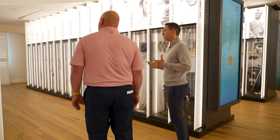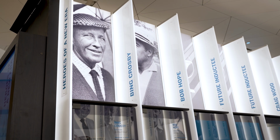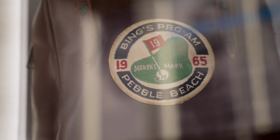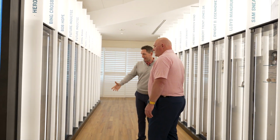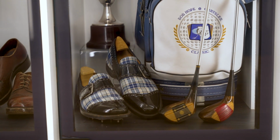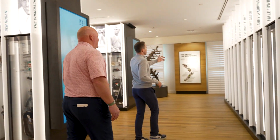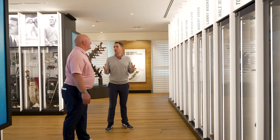So those individuals who are contributors as well, Bing Crosby and Bob Hope right here, is fascinating, lockers with a hat from one of the military tours that Hope gave, and some of his snazzy shoes. Those are some shoes that Bob Hope is sporting right there, yeah. You'll see future inductee lockers right here. So we have room to grow for about another 30 years or so.